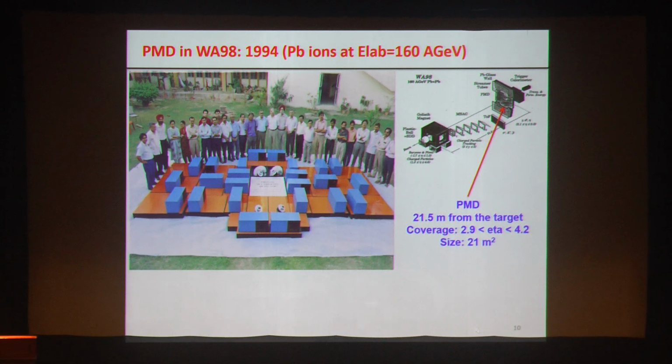We started with something for the WA93 experiment. So this is the successor, which is the WA98 experiment, again in the West Area, experiment number 98. And here the distance between the target where the particles come out and the detector is 21.5 meters. Earlier it was like 5 meters. So if you want to collect all the particles coming out, you have to have a bigger detector. And this detector is like this, as you can see here.